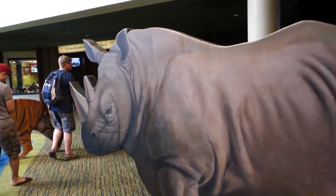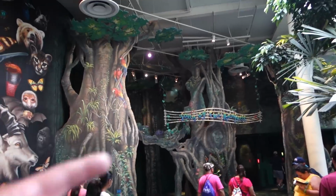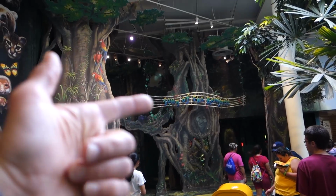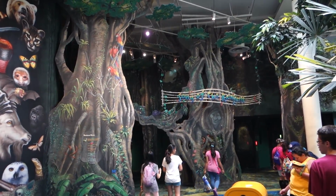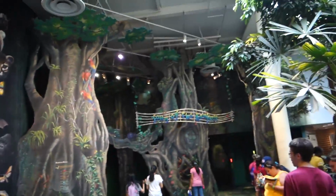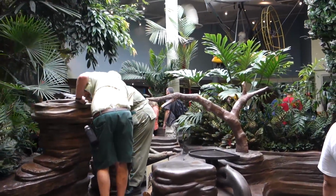You could take a picture with a giant rhino. Or this tiger. Look at this tiger's face. Oh yeah, look, there's the lady from Pocahontas, the willow tree. Is she gonna talk to us? Maybe, I don't know. She does in Rainforest. Oh, what are they doing? They're climbing up here. To do something, maybe. I don't know.